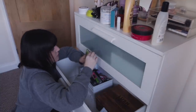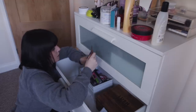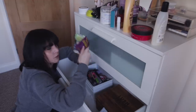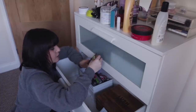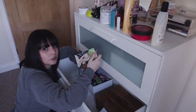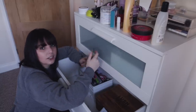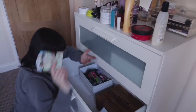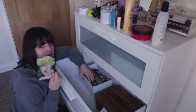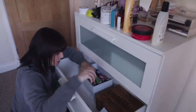Charcoal pore strips. How many of these do I have left? Because I don't think these are very good for the skin anymore. Do you know what? I'm actually gonna throw these away. It is always really tempting to use these charcoal pore strips, but essentially you're putting glue on your skin and trying to suck out, you know, pore strips. The thing is, I don't have blackheads. I just have sebum deposits in my pores, and that's just natural anyway. Use these one day, the next day, it's all back.